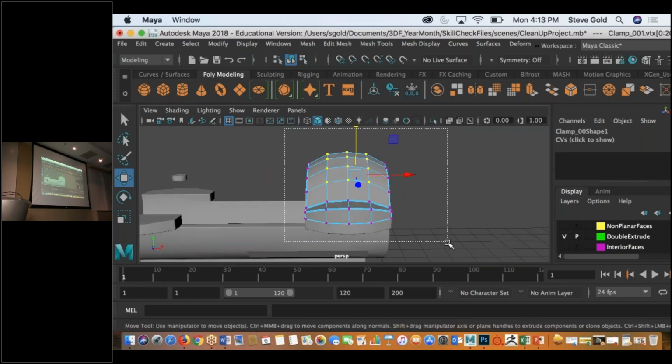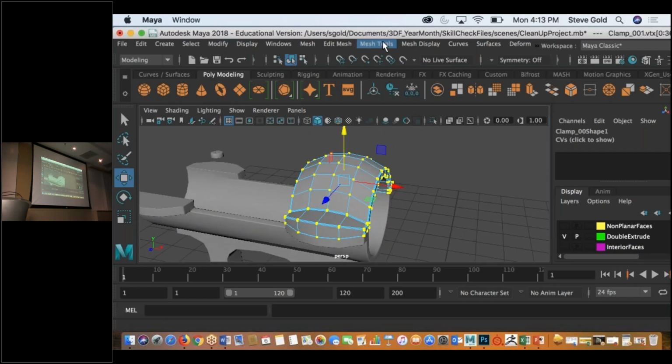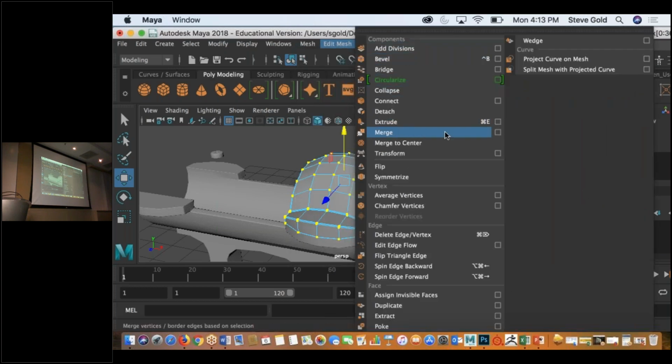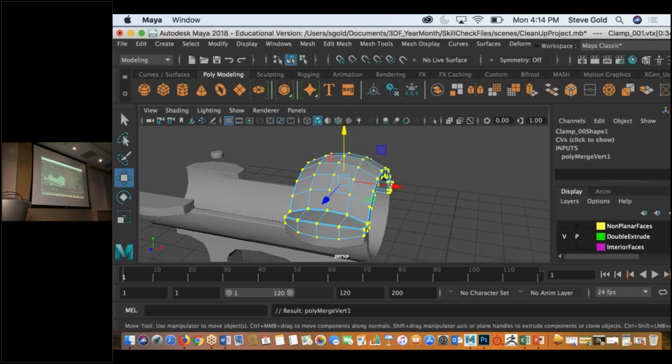So here's what I'm going to do. I'm going to select all the vertices in the selected area, right? These are the problem areas. But when I use my merge tool, I'm going to use a very small threshold, like 0.001. That way, only vertices that are right on top of each other will actually merge. If they're outside of right on top of each other, they do nothing. Does that make sense?